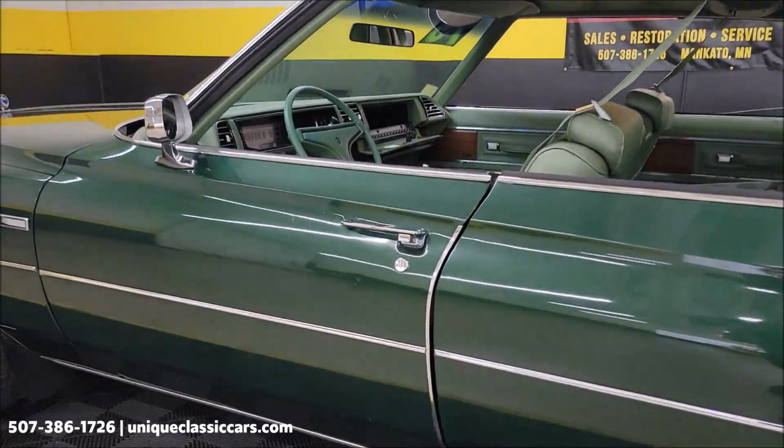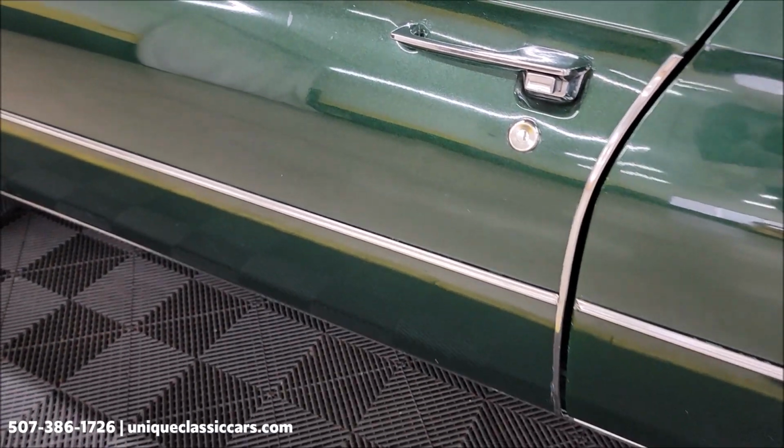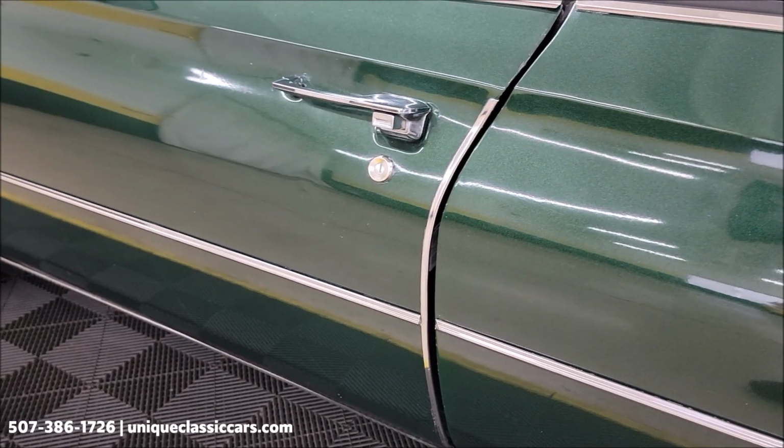A few little dings right by the door, and again, I'm being pretty fussy. I remember the age of this car.